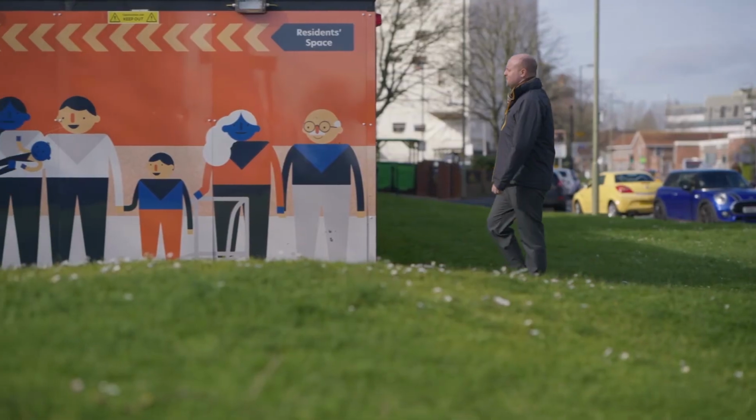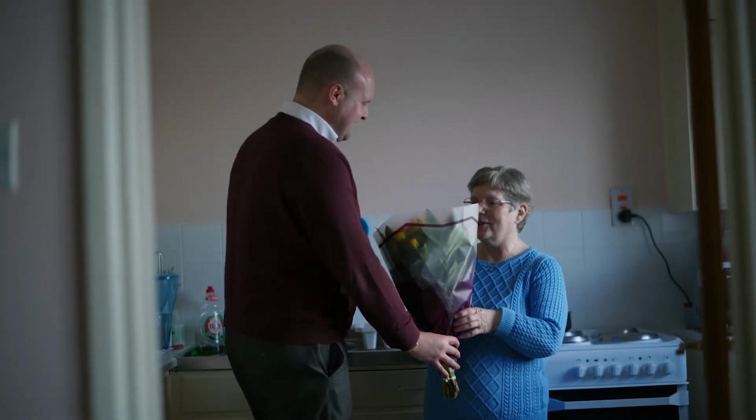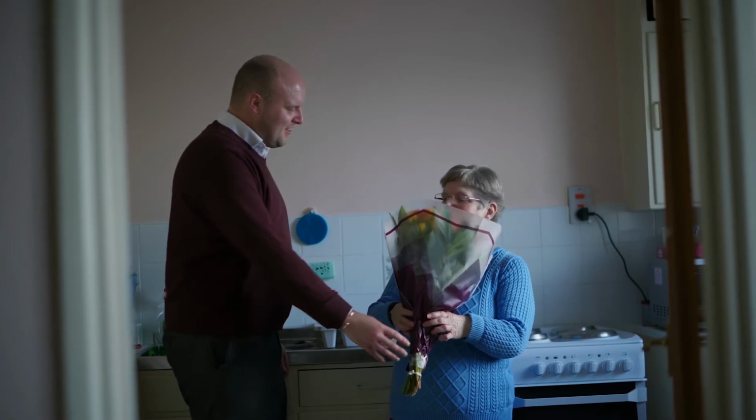I really appreciate when residents feed back to say that they feel safer in their homes, particularly here in Gosport because I grew up near here. So the fact that I can give back to something that was so local and important to me is really, really satisfying.